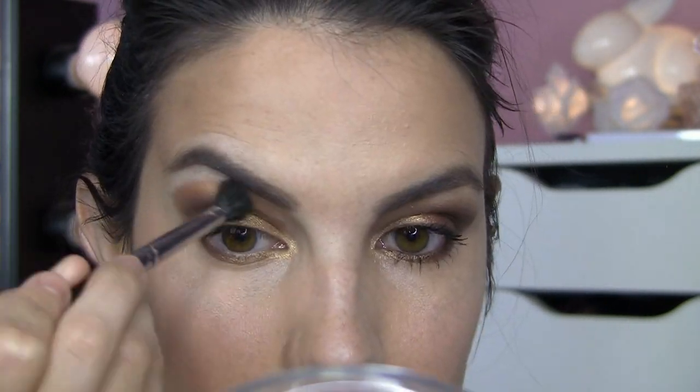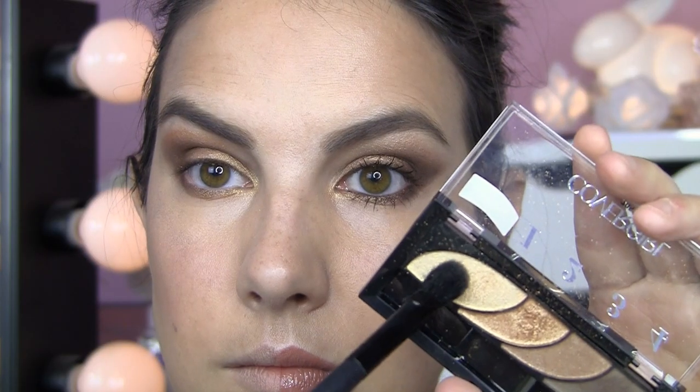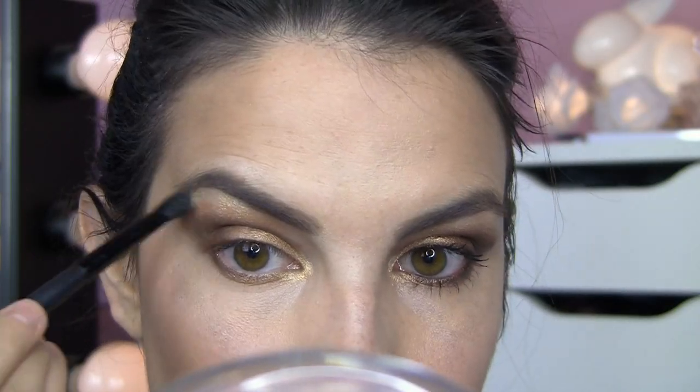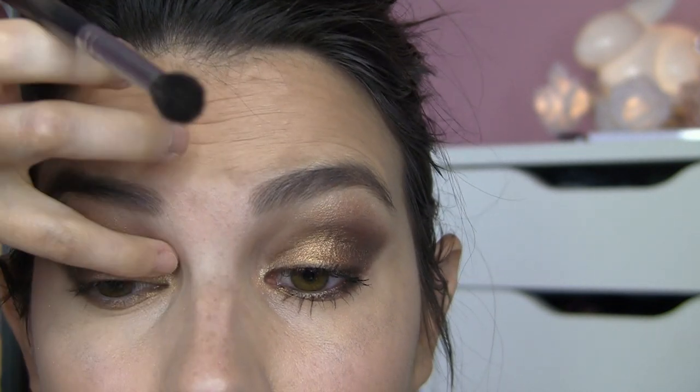So really coming up above the crease with that shade, making it a little more dramatic and very warm. And then I took the yellowish gold and went straight under the brow with that shade. And believe it or not, I actually found the textures of the shadows in the $6.99 quad to be a little bit smoother and easier to blend than some of the Lorac shades, so that was surprising.